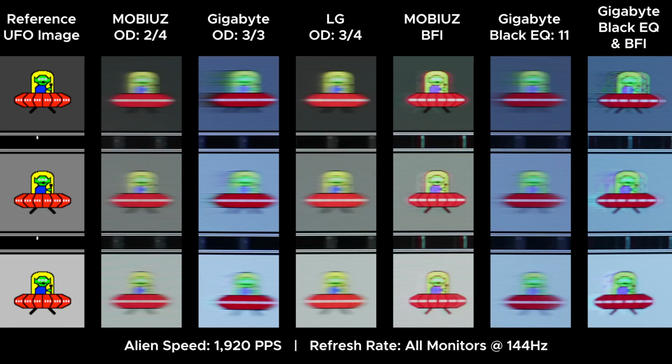The Gigabyte also has black frame insertion, but it's nowhere near as good. And the main issue is that it has this smeary looking mess that VA panels are typically known for. But what's weird is that if you enable the black equalizer, there's much less blur than what the overdrive settings can do, which is also extremely weird. This kind of segment has been weird so far.